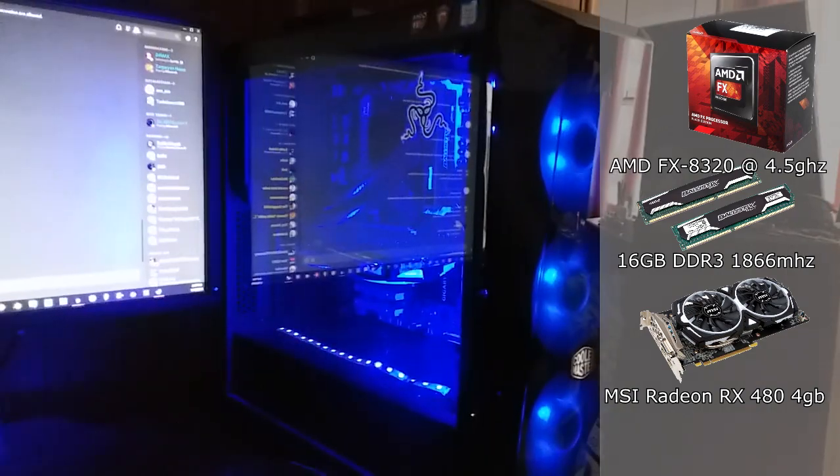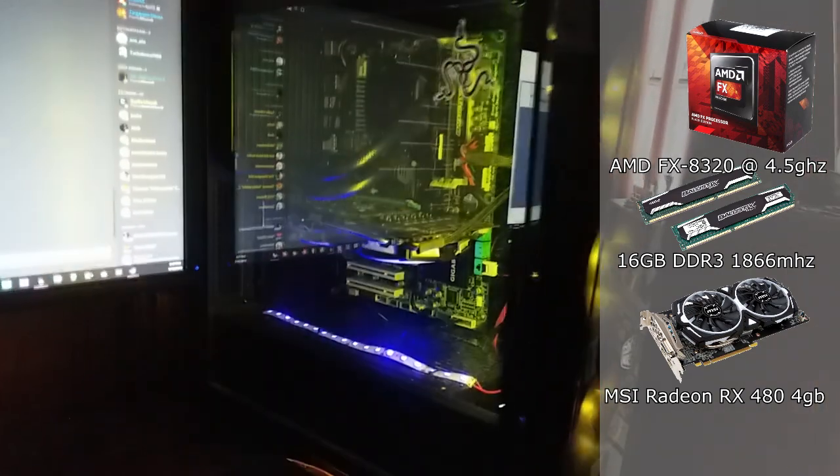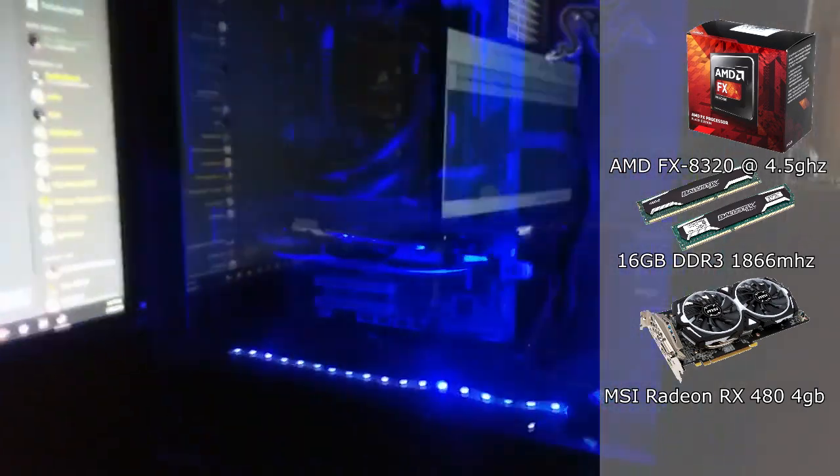Now the cooling isn't the best thing in the world on this case, but for what it does, it surprisingly makes do, even though I really would prefer something with more airflow.